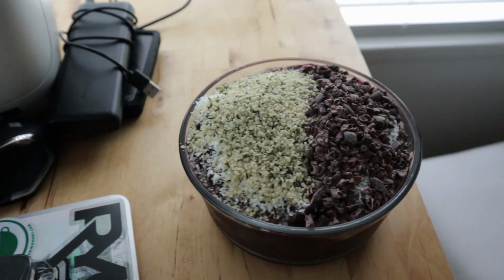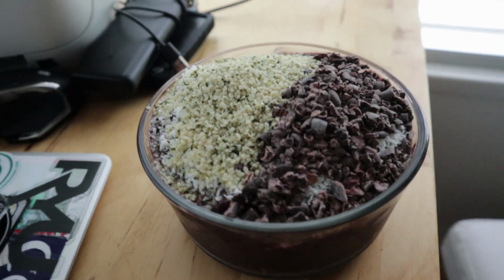And there you have it guys, a delicious superfood smoothie bowl. Now, I'm gonna eat this, I'm gonna do a little bit of work on my computer, and then I'll just check in with you guys whenever I eat my next meal. Just to let you know, it is currently 10:42 a.m., so I'll check in with you guys in a couple hours.